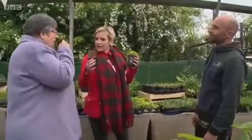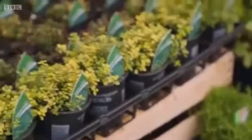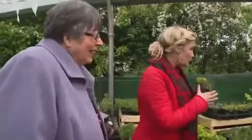Would you like something in your garden that you can use in the kitchen? Oh, yeah, that'd be really good. Yeah, because I use herbs when I'm cooking. So, instant bouquet garni. OK, well, let's get a couple of those. What else would you recommend?